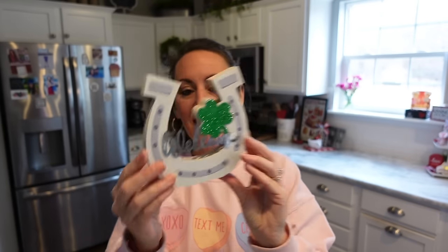Oh, I just grabbed 1 tabletop decor. I got the horseshoe that says welcome. And it's got that beautiful green shamrock. And once it's tabletop, you can sit this anywhere. So that.